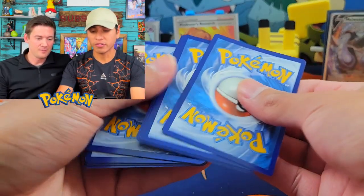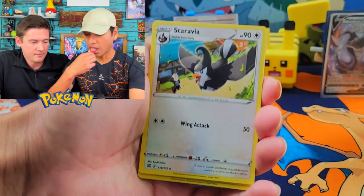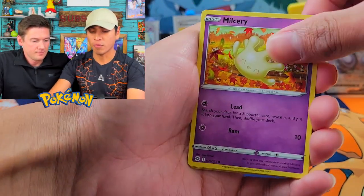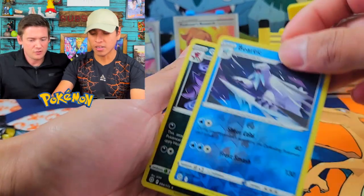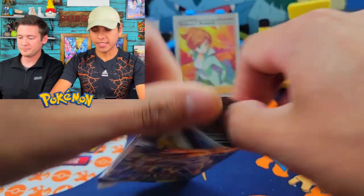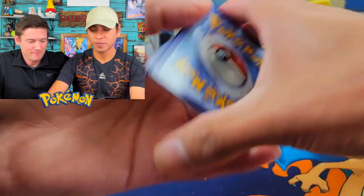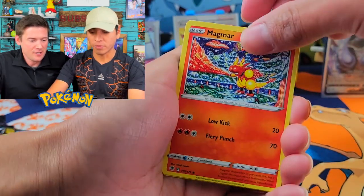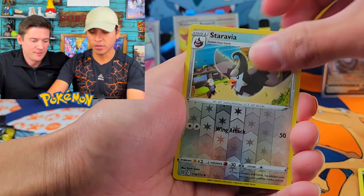Okay, guys, I'm going to go a little bit fast for you guys. One, two, three, and four. Boom. Staravia, Berry, Clain, Riolu, Starly, Milcery, Carbink, Clefairy, and Vertig. Grimmsnarl. Nothing. We'll go with another pack of Brilliant Stars. Okay, one, two, three, four. Energy. Morgrem, Gabite. Oops, he failed. Magma, Spiritomb, Barmy, Impidimp, Staryu, Staravia.